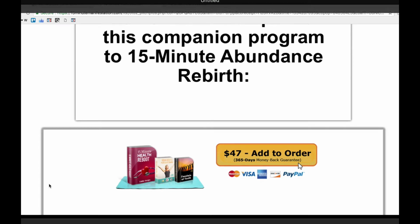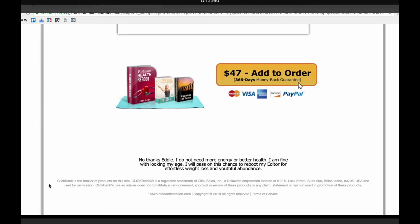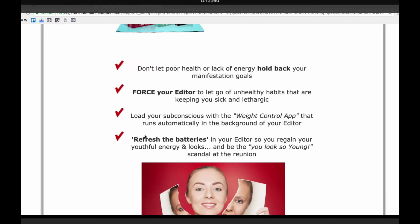And there is a bonus, so you get the health reboot, Fountain of Youth, and I can't see the your body's natural something in the middle. So again, you get the no thanks, Eddie. I do not need more energy or better health. I am fine with looking my age. I will pass on the chance to reboot my editor for effortless weight loss and youthful abundance. So we've gone from just the abundance to then more money to now better health, looking younger, losing weight, more energy, right?